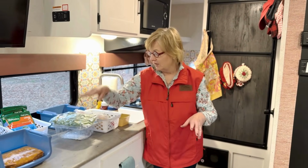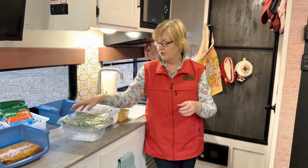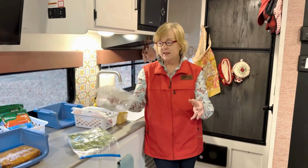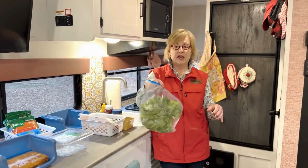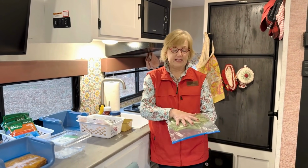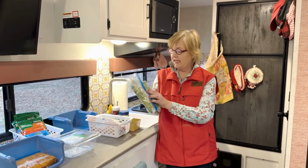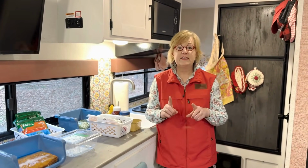Now, speaking of salads, one of the ways that I make sure I have room in my refrigerator is when I buy salad and it comes in this container, the minute I get home, I take that out, I put it in a freezer bag, and I get all the air out of it. Just like the freezer bags, I can stack these things up in the refrigerator, and they take up a lot less room.